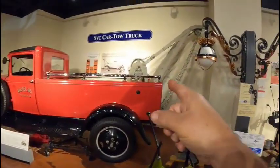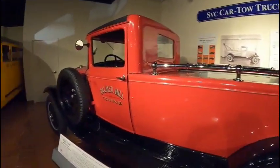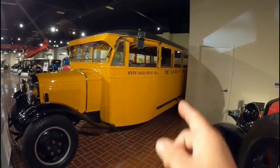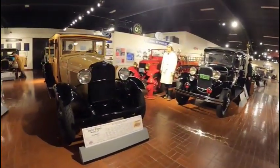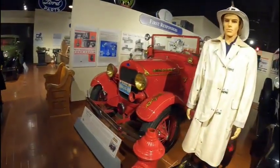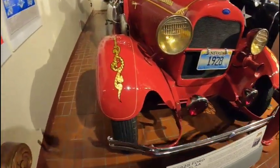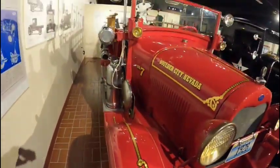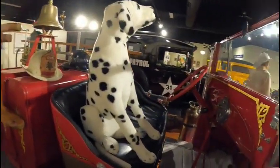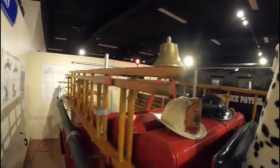Got tow truck. That's slick. Palmer Hill Towing. School bus, the Huff and Puff number one. A fire truck, Boulder City, Nevada, 1928 Ford Model A. Check out the pinstriping, or the gold leaf. Fire extinguisher, hose, Dalmatian. Fire bell, ladders.